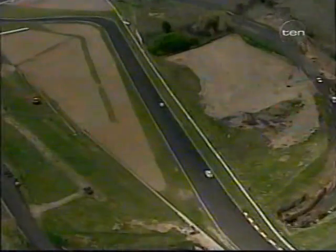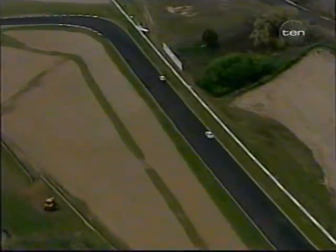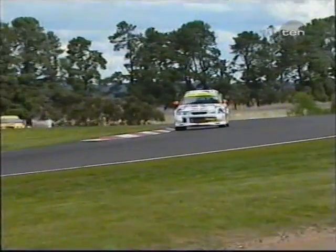Tony Quinn has driven a variety of things this year. We started to touch on this before. Campaign in Porsche Cup at Lakeside not so long ago. Came second in behind Jimmy Richards at Targa Tasmania.